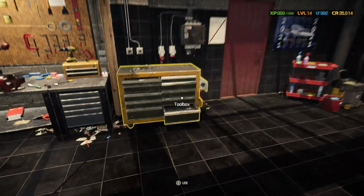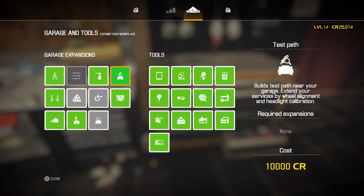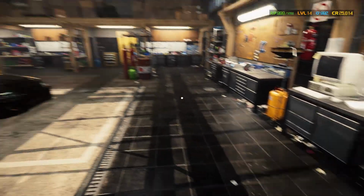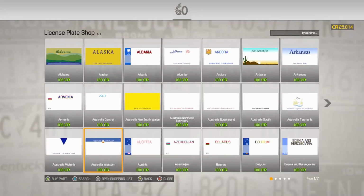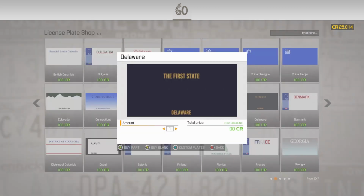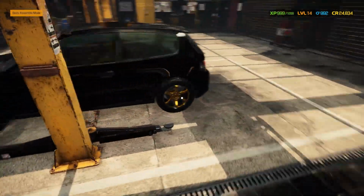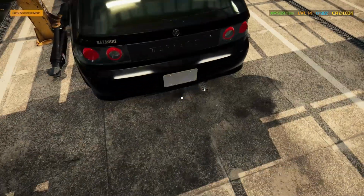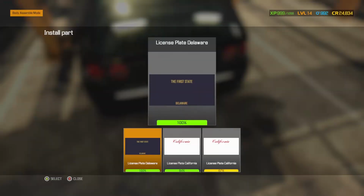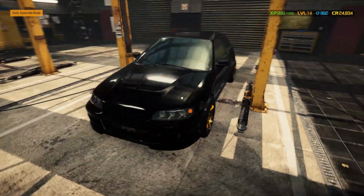So I tell you what, we are going to go over to the toolbox. We're going to buy the test path. There we go. Test path is bought. We got $25,000 left. And we still got to put on some license plate. Let's go with Delaware. It was the first state after all. All right, front and rear license plates going on. They're just basic license plates. I didn't customize them. So basically the game is going to fill out some numbers and stuff on there, and that's fine. There we go. License plates are on. This car is done.